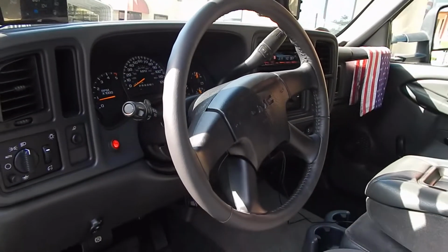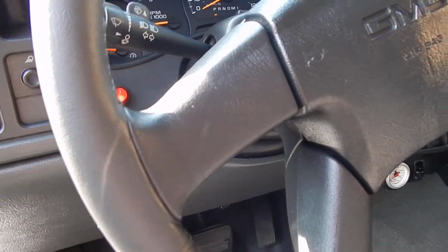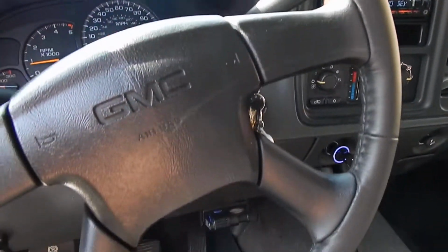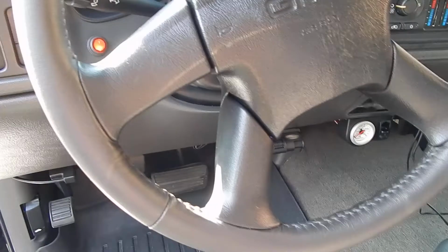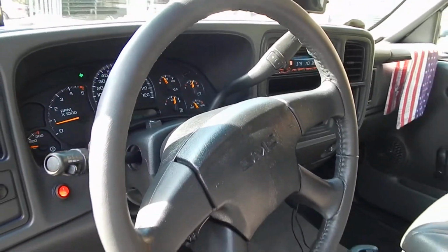Another upgrade I did was the steering wheel. The steering wheel stock came with the same kind of material that you see right there. It's kind of like a foam material, and around the tops and around the areas where it got lots of use, it had worn out and there were indentations in it. So I did replace the steering wheel with a nice leather-wrapped steering wheel.